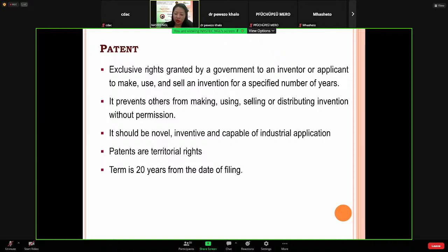I'm not going into detail on patents, trademark, and copyright, since the former speaker has already spoken in detail.